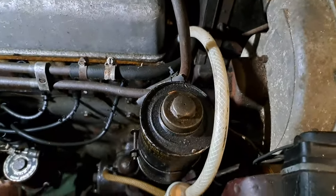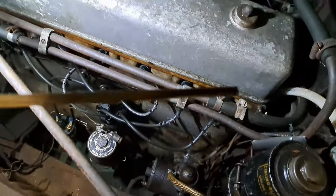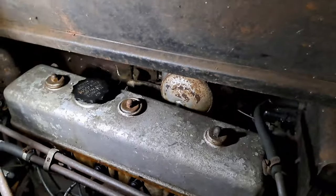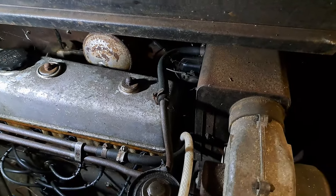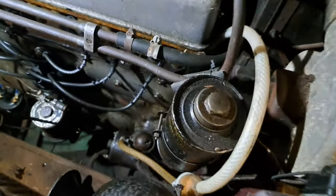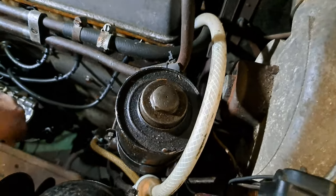So we're going to check for engine oil. You see, that's fine, it's dripping. It doesn't smell of petrol in there, which is good. Let's put this back in.